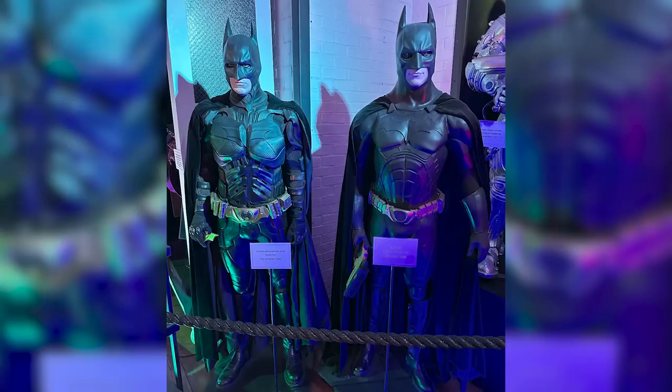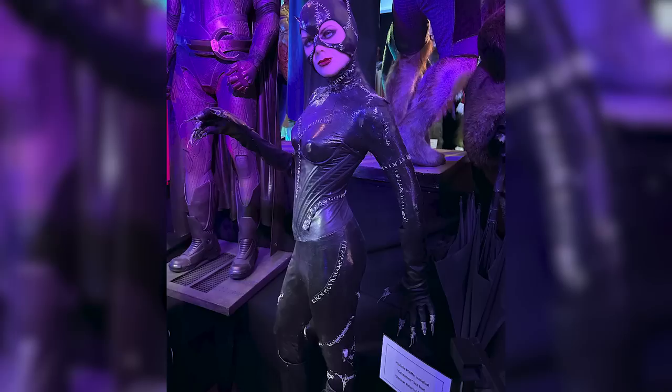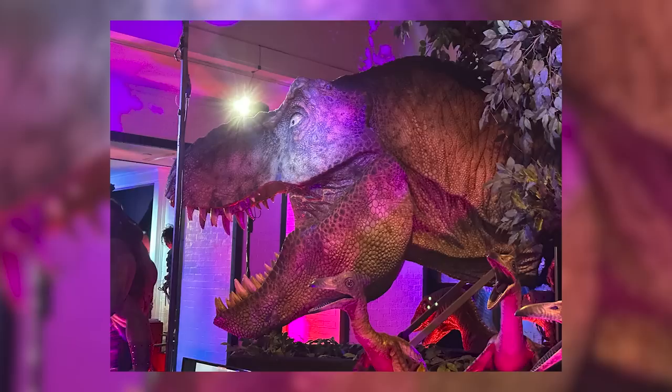These Batman suits weighed 45 pounds, but Mr. Freeze was 75, so who had it worse? Maybe Catwoman, because Michelle Pfeiffer had to get powdered into the costume and then vacuum sealed so that there was literally no air left in it. But most of all, I was excited and a little creeped out to see this costume genuinely worn by Heath Ledger as the Joker.